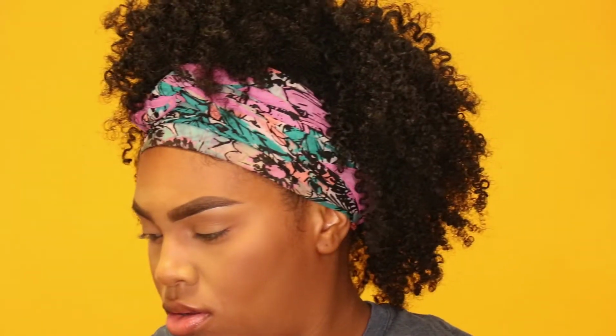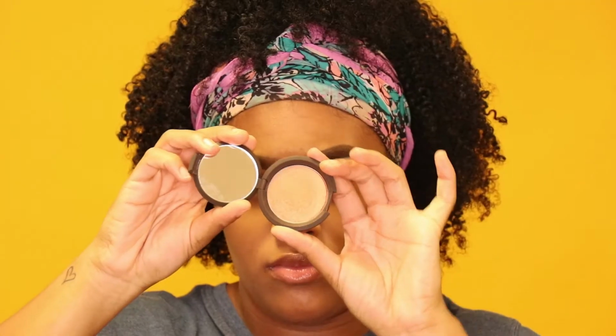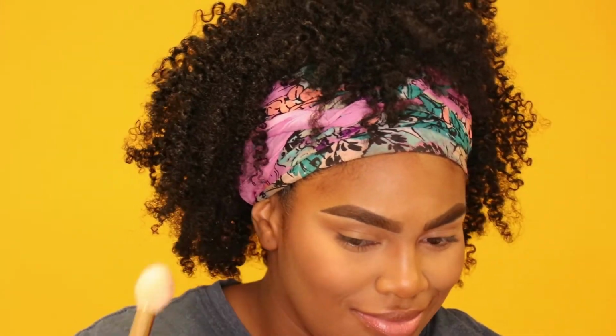Now I'm using the Sephora microsmooth powder in the shade Deep all over my face, and this is just to make sure everything is blended in together. And then here I'm going in with the NARS blush in the color Lovejoy. I think this is a really good everyday color. It's not super bright, but it also just gives you a hint of color.